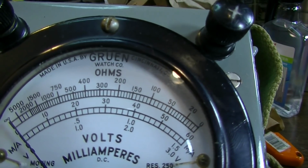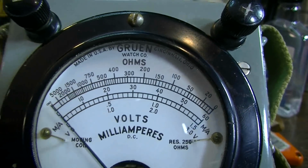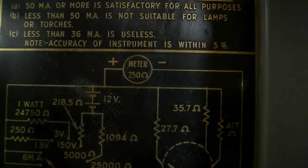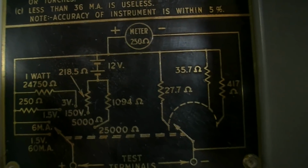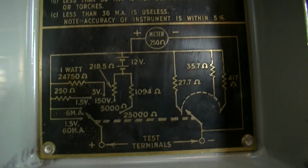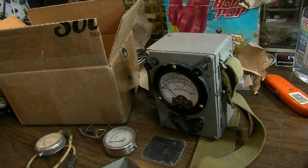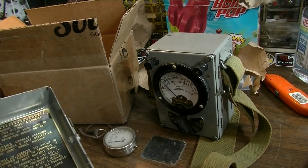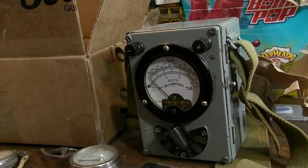Gruen Watch Company. Made in the USA, Cincinnati, Ohio. This will take a power source. There's the meter. Yeah, there's the battery. 12-volt battery it runs on. So I could hook this up to a power source and we'll test this out. We might test this in another video. We'll check this out and see if we can get this old meter to work. We might test these as well and see if we can get these to work. So thank you very much, Corey. I appreciate that very much. What a beautiful dial on that.